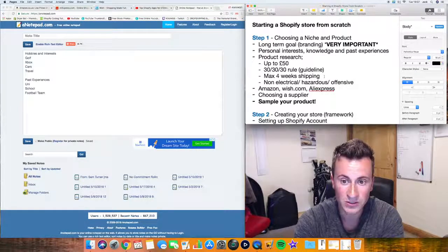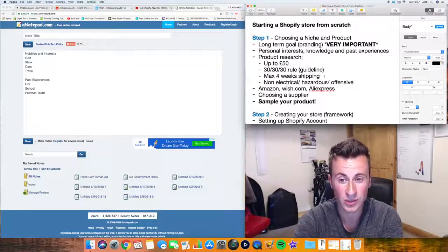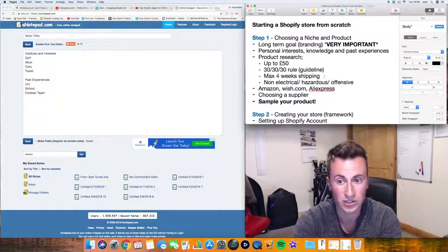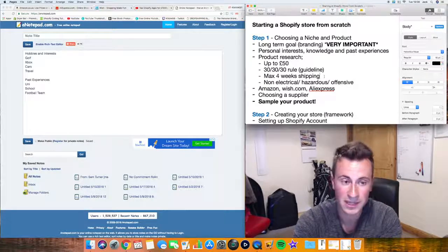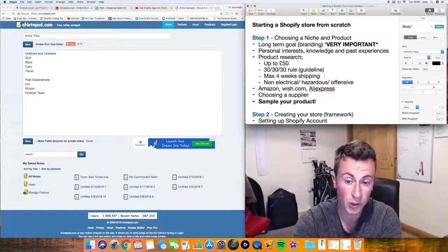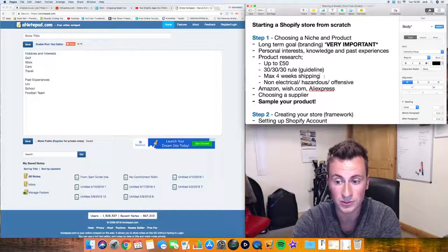Anything over 4 weeks, I usually find 4 weeks is the sweet spot. Anything over that though, you're going to get PayPal disputes and you're going to get emails from annoyed customers. Keep it as short as you can. On AliExpress, the best choice going to the UK is always ePacket, because it's always tracked. You get a tracking code, and I usually find that it takes max 3 weeks.